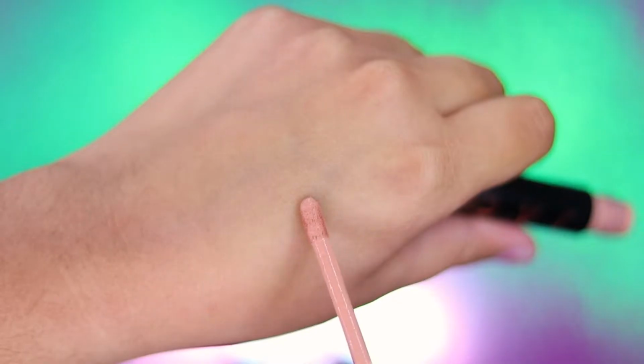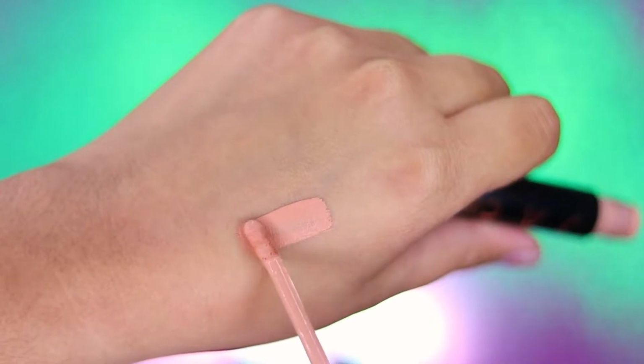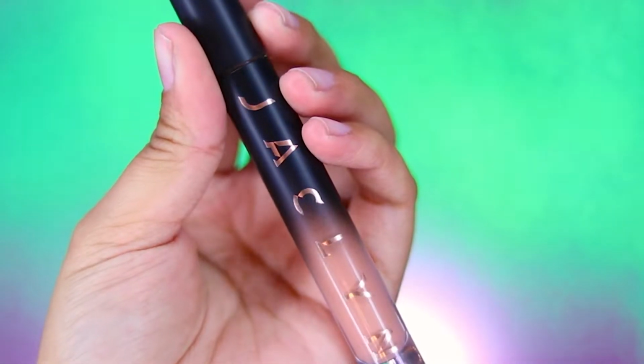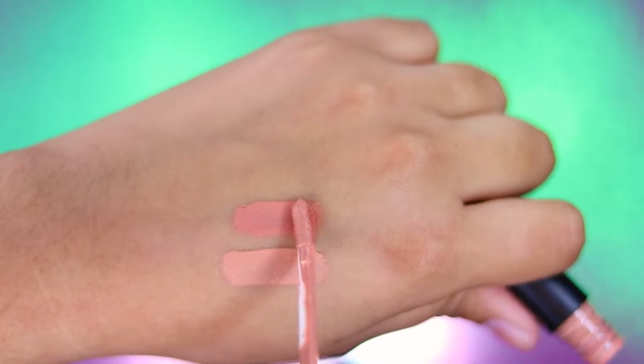So I'm gonna swatch it out first, and I'm gonna show you guys how that looks. It's extremely light, but I think with a good lip liner or adding it on top of something else, this would be a very pretty color. So the next color that I got was Empowered. This looks more like something that I would wear most of the time, but it's so hard to tell even in pictures, just because this is how it looks, by the way.